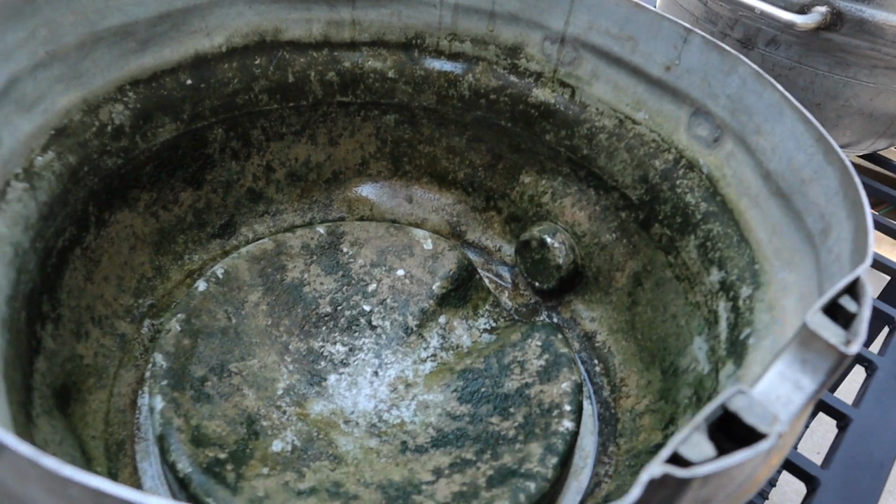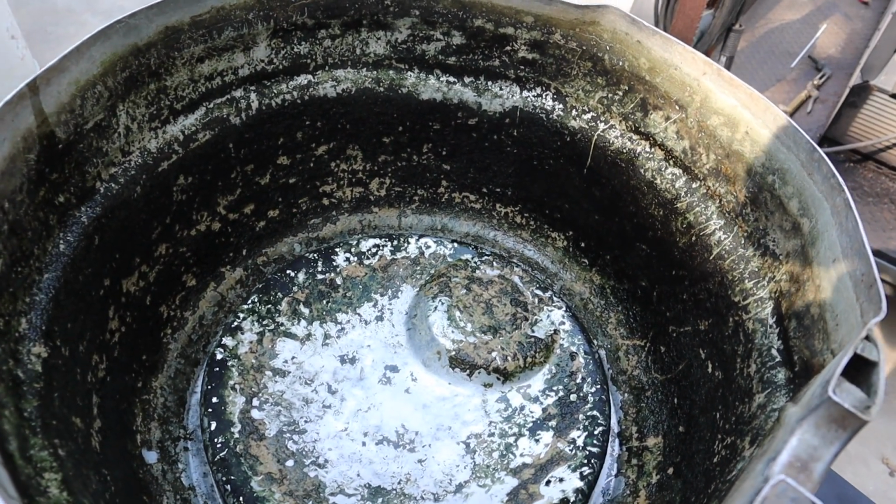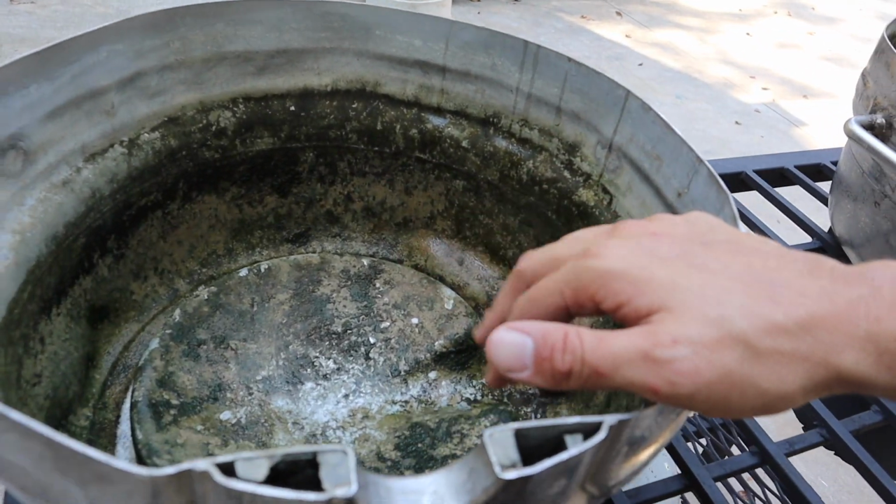Maybe someday we could get those restored. And I don't really want to eat out of them right now. They're pretty nasty. And not to mention, could you imagine how much oil it would take?